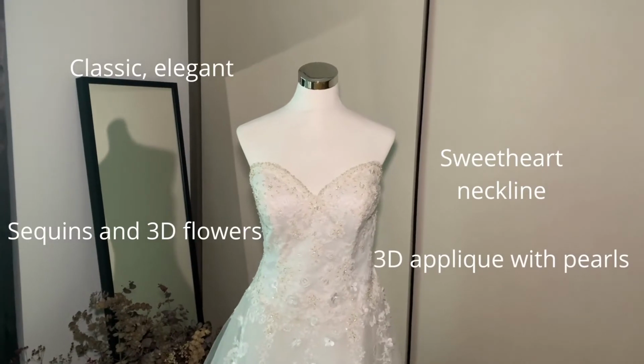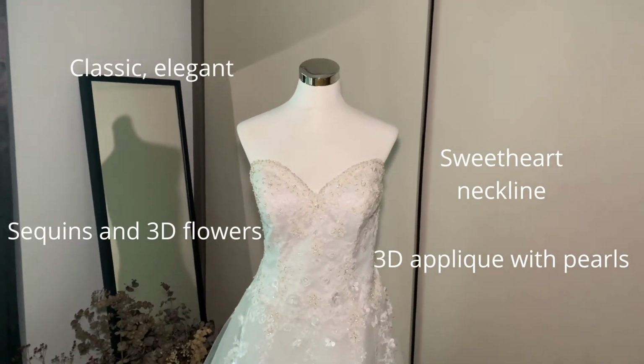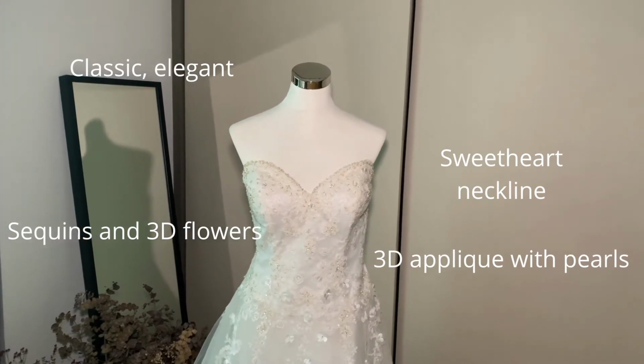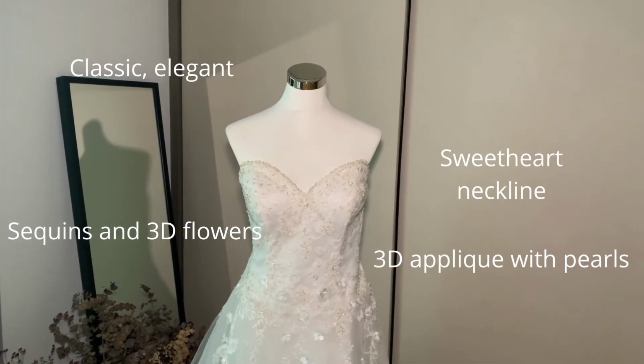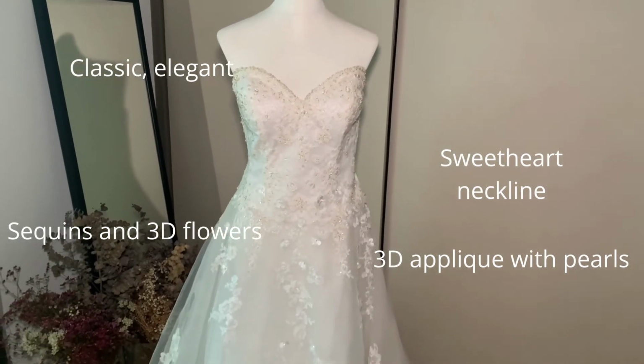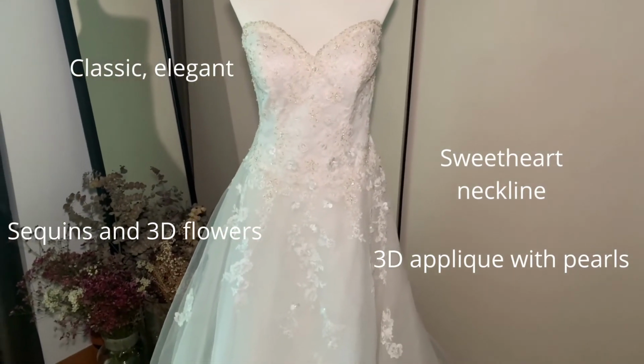We have featured an exclusive white wedding dress in our first episode on white wedding dresses. This is a classic, elegant sweetheart neckline design with its extravagant 3D applique with pearls, exuding glamour with its sequins and 3D flowers. It is the epitome of a sweetheart neckline wedding gown which will make you the center of attention at your wedding.